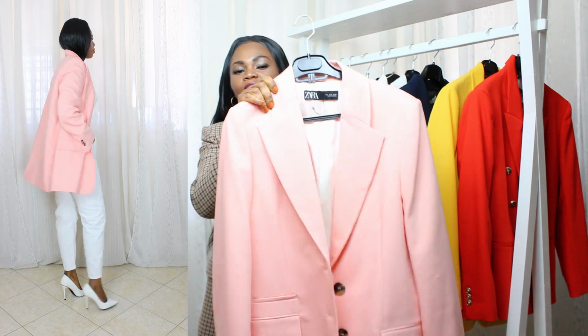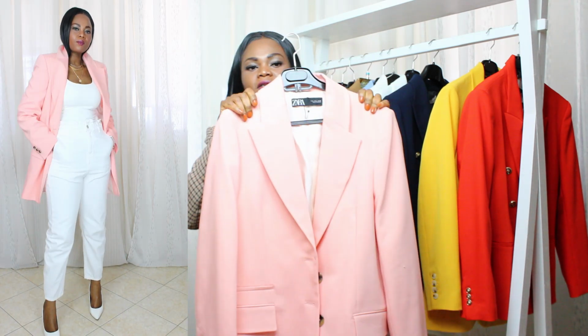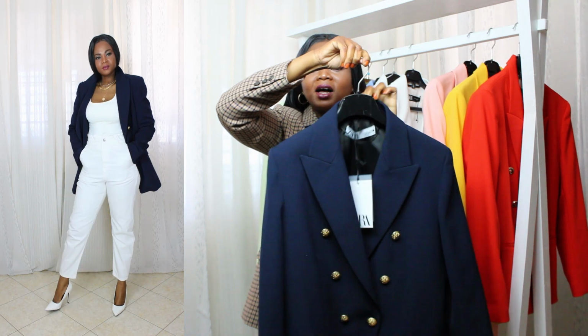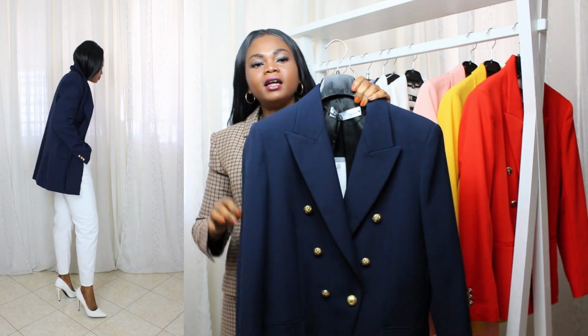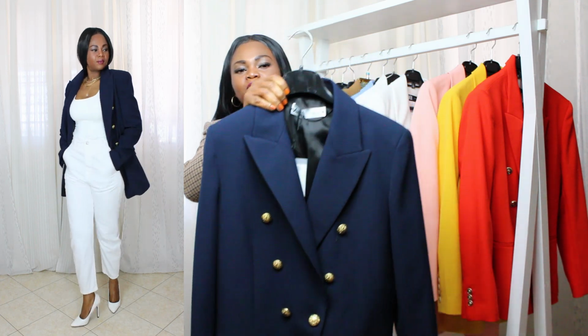You look very tasteful and polished, and the length, I don't know if you can see it, is amazing. Since in this video we are talking about elegant, class, expensive, you can't go wrong with this number in this spring summer collection. This blazer is very expensive, but I just love the class, the elegance. Just look at the details.